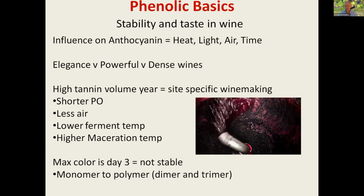In terms of wine, heat, light, air, and time are the things that make a big impact on the maturity of tannins. So I look at changing my winemaking process in relation to the soil that I'm dealing with. I talk about tannins in terms of elegance, which are the softer, richer, rounder, juicier tannins that you get from later ripening vineyards. The powerful vineyards are somewhere in between, and the dense vineyards, which I pick earlier, tend to provide the structure and the finish to the wines. Those are the 3 sorts of wines that I look for.